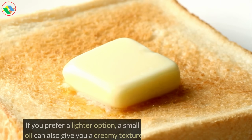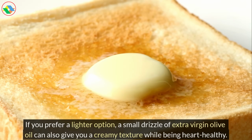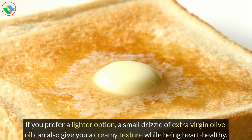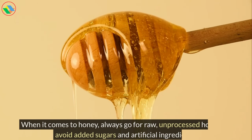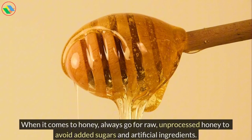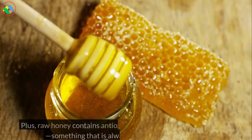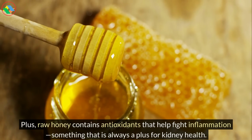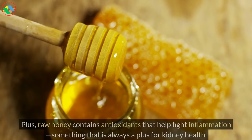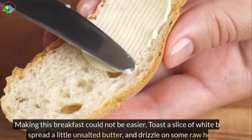If you prefer a lighter option, a small drizzle of extra virgin olive oil can also give you a creamy texture while being heart-healthy. When it comes to honey, always go for raw, unprocessed honey to avoid added sugars and artificial ingredients. Plus, raw honey contains antioxidants that help fight inflammation, something that is always a plus for kidney health. Making this breakfast could not be easier.